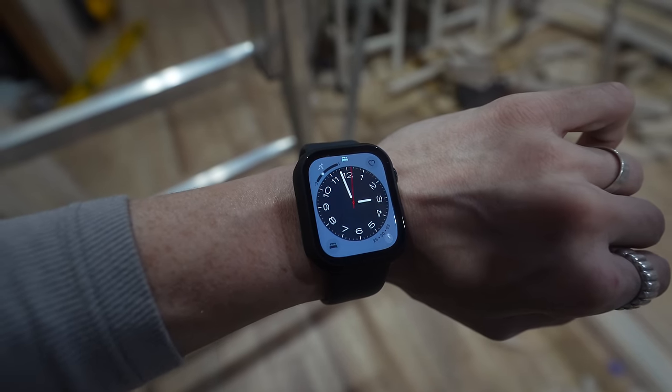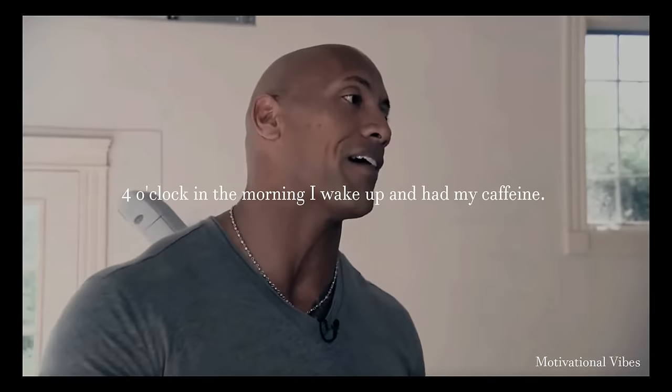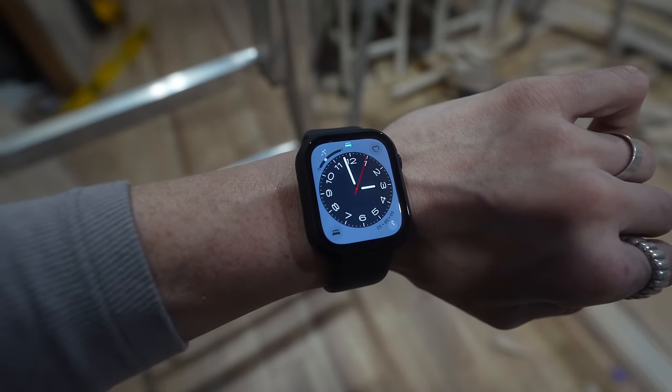3 a.m. comes fast. Sure does. The rock's just waking it up. 4 o'clock in the morning, I wake up, have my caffeine. 4 o'clock in the morning. And I'm just going to bed.